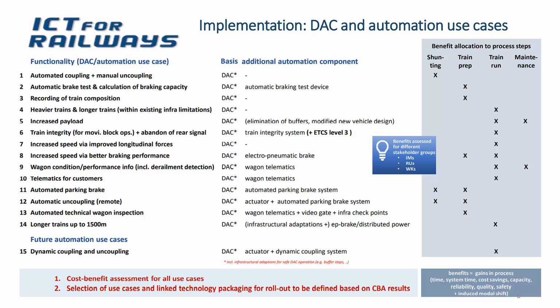brake to improve the braking performance, but also then lead to increased speeds, monitoring the condition of the wagons and of the goods for the customers, to apply automatic parking brake to even further automate the processes and make things much more efficient. I mentioned also the automatic uncoupling. We would also then not only couple automatically, we would also uncouple automatically.